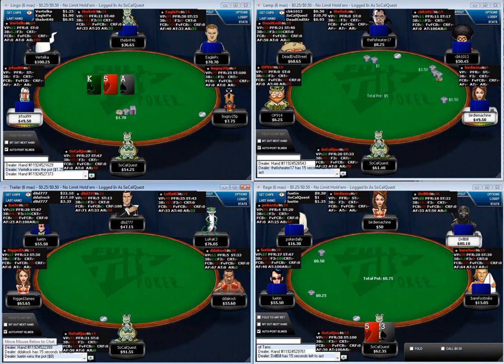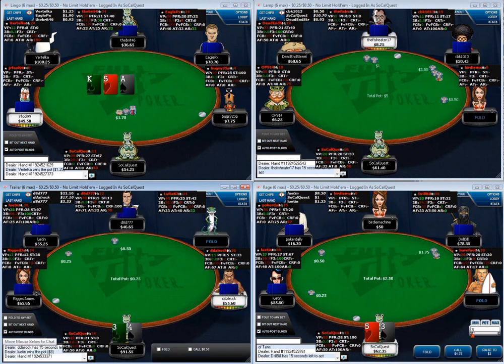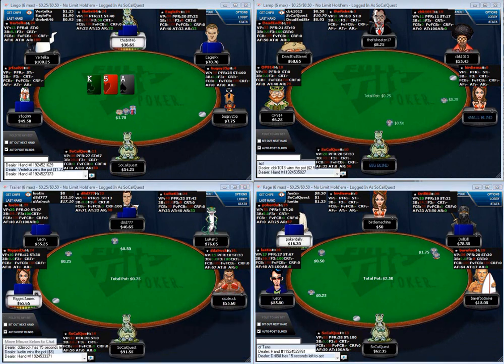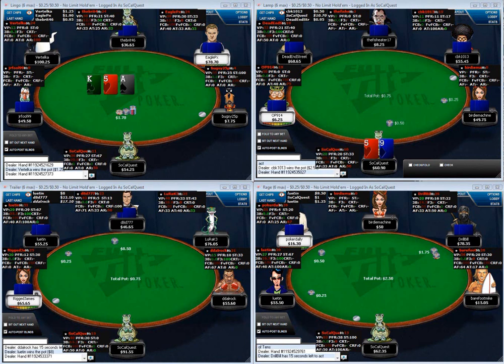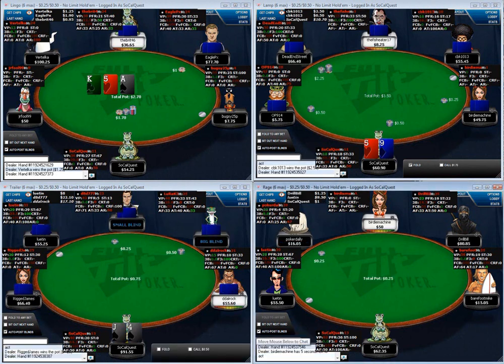Some games they open up 5-3 off. Wouldn't do it there against a raise anyway, but I think playing straightforward and tighter is going to certainly be a lot more profitable when you're still an intermediate player.